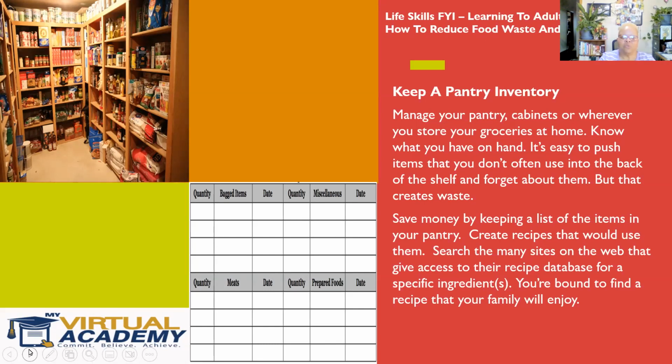There are countless recipes out there, and I'm sure it should be no problem for you to find one that will please your family and that they'll enjoy, as well as utilize all of the food items that you have in your food storage.